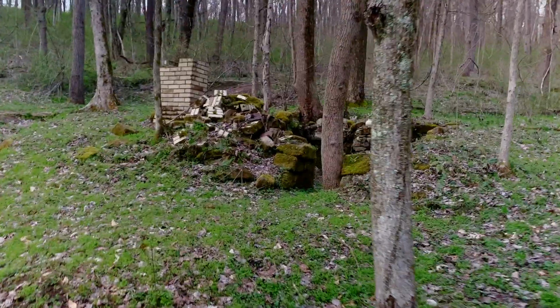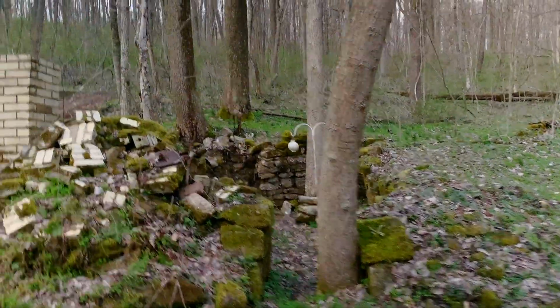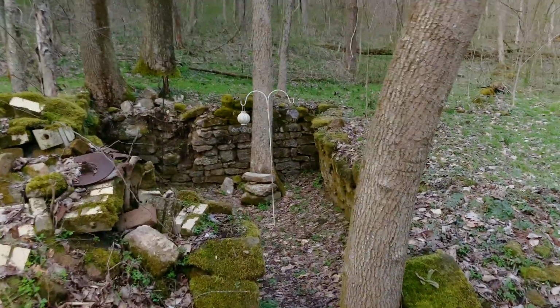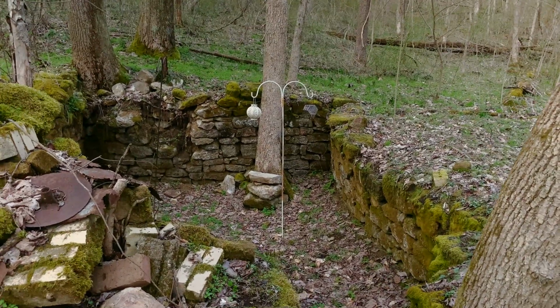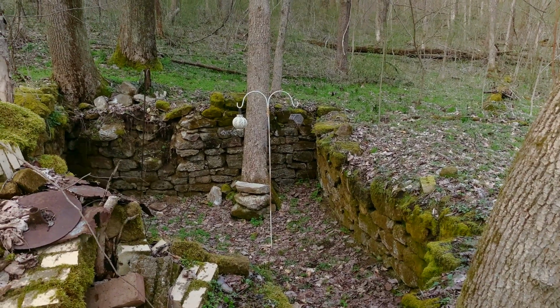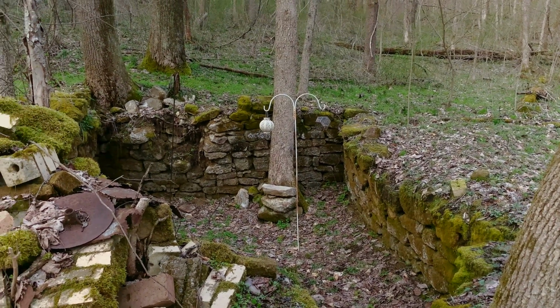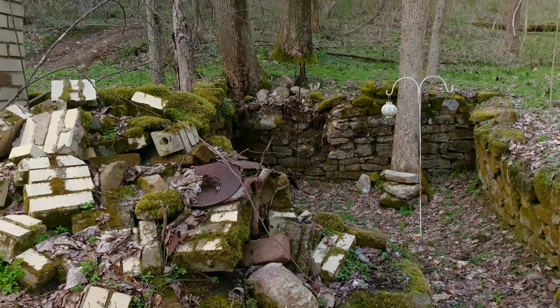And here's Susie's memory garden. The two globes represent her late husband, Clark, and the other globe is our dear friend, Linda Caldwell. She's our neighbor here. Just a little memorial garden.